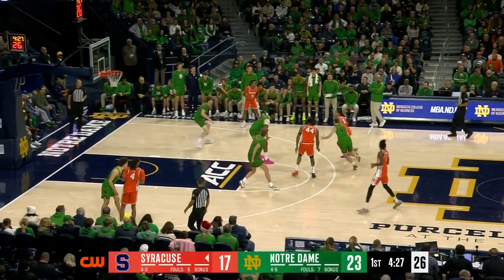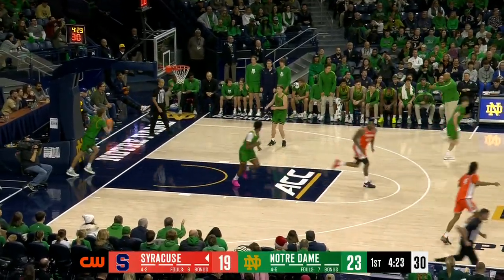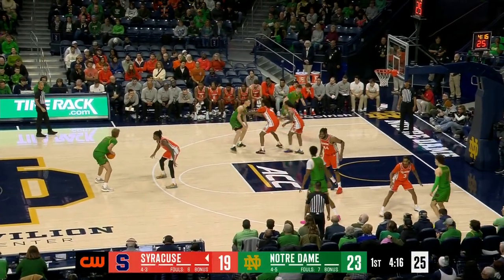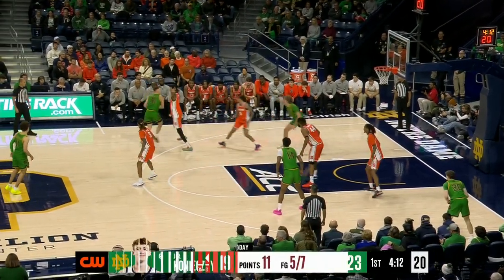Again, for Notre Dame to continue to find opportunities to finish. You see a great pass and finish by Lampkin at the rim. So 5 points now for Lampkin. Konieczny is the first player in our game to get to double digits. He's got 11.